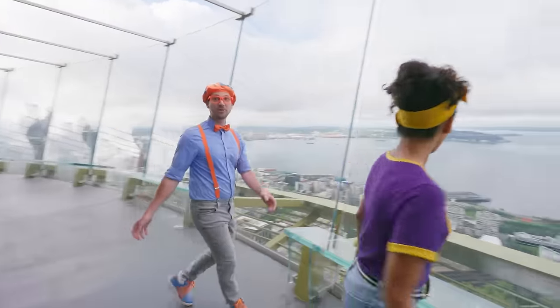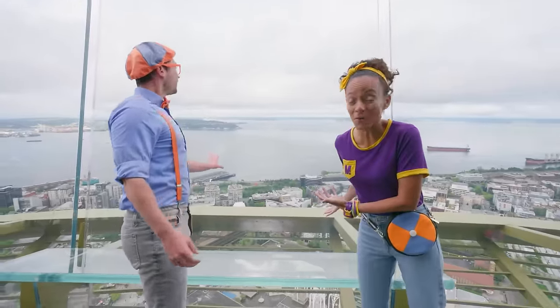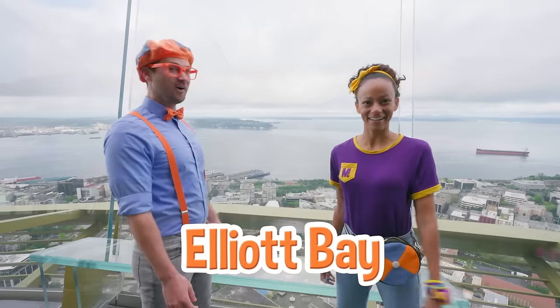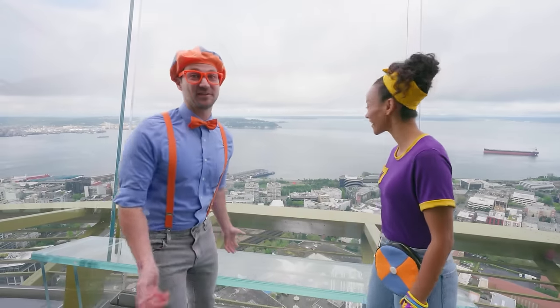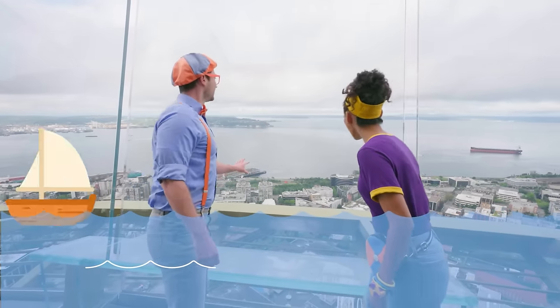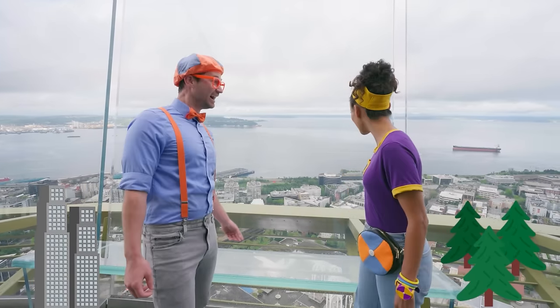Whoa, this place is awesome! Yeah, check out this incredible view! Whoa, and do you see all that water? Oh, that's called Elliott Bay. Oh, it is? Yep. Wow, I bet there's a lot of fish in there. Oh, I bet you're right. Oh, I see a lot of boats. Oh, and buildings and green trees. Oh, yeah, so pretty.